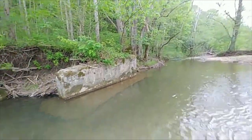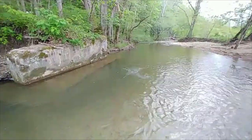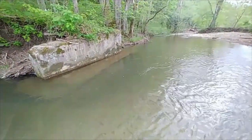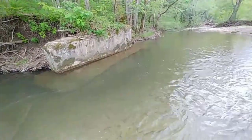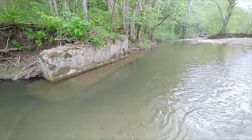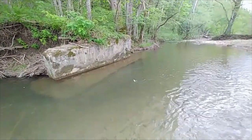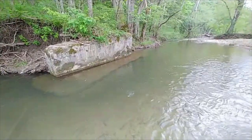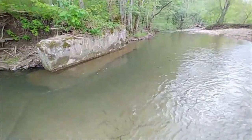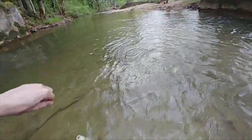Oh, that's a big one. Look at this fish. Oh my gosh. What is this? Don't come off. Whoa. Okay. That's a striped shiner. A big striped shiner, I think. It is. It's probably, whoa, dude.